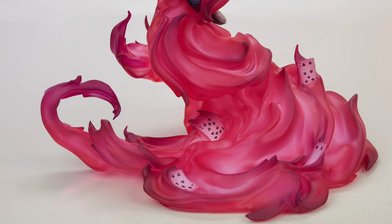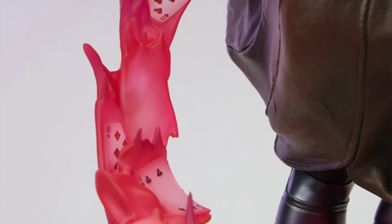All right, here goes that base. Again, you got the cards in the base looking good. It's a nice base. It's kind of out of character. I don't know what this is supposed to represent. I guess Gambit's energy with the cards flapping around or floating around, whirlwinding or whatever. But that's a nice touch with the cards. Yeah, and that's it. A nice little silhouette there.